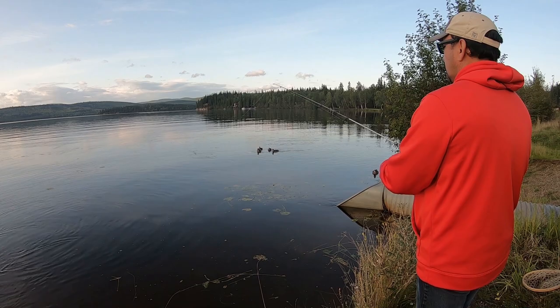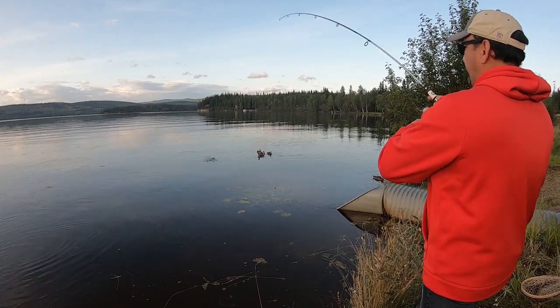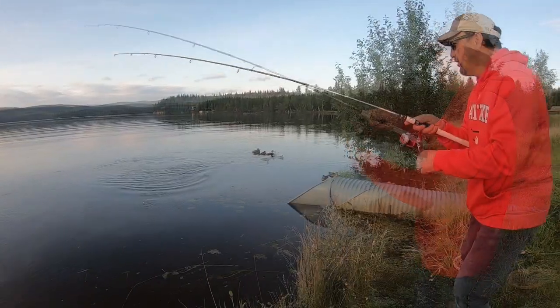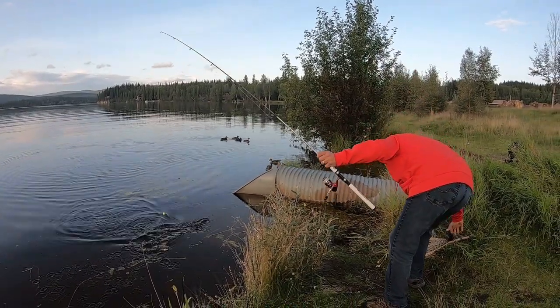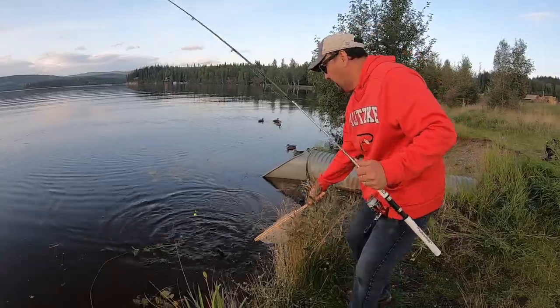He's following it. You got it. You got it. Might be another rainbow. Yep. Hoping to see one of those grayling.